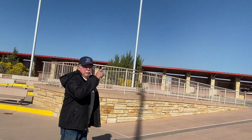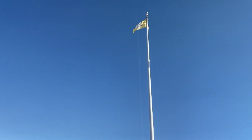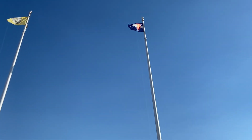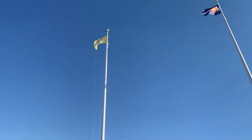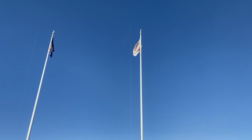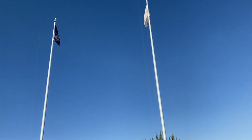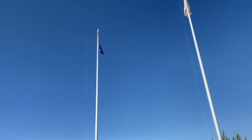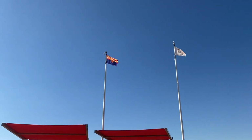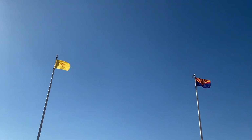We can show the flags of the different states. All right, so this is, I can't tell what state that is. Colorado. Well, this one's Colorado. They're both Colorado. We got 2 flags for each state. And then, okay, so there's one that's kind of a nondescript flag. Here's Utah's flag. I'm afraid I'm gonna trip. The wind's blowing it, so you can't see it very well. Then that one's Arizona and New Mexico. So they have 2 flags.